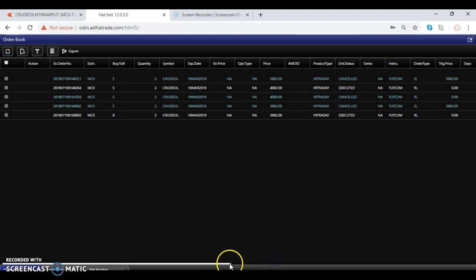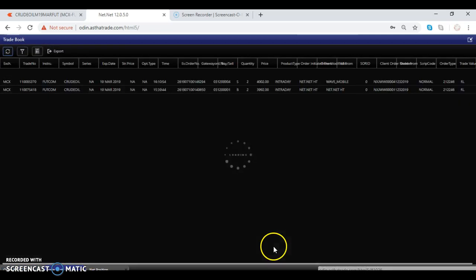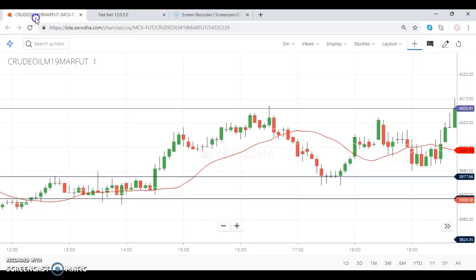If you go to the order book, what you can see here is my buy order which was executed. I don't know where to see the time in this particular order book, but I guess it will come in the trade book. So these are the actual trades which have taken place. As you can see, around 1539 I bought 2 lots at 3992, which is nothing but 1539.